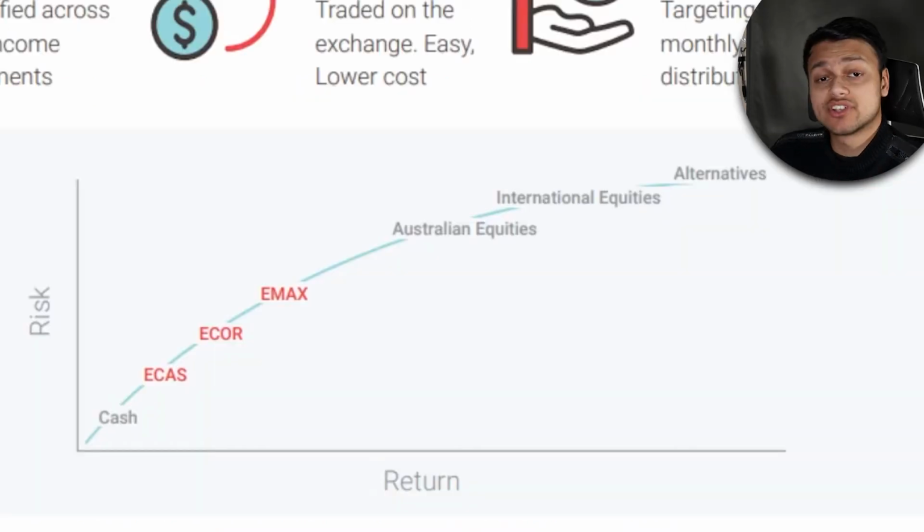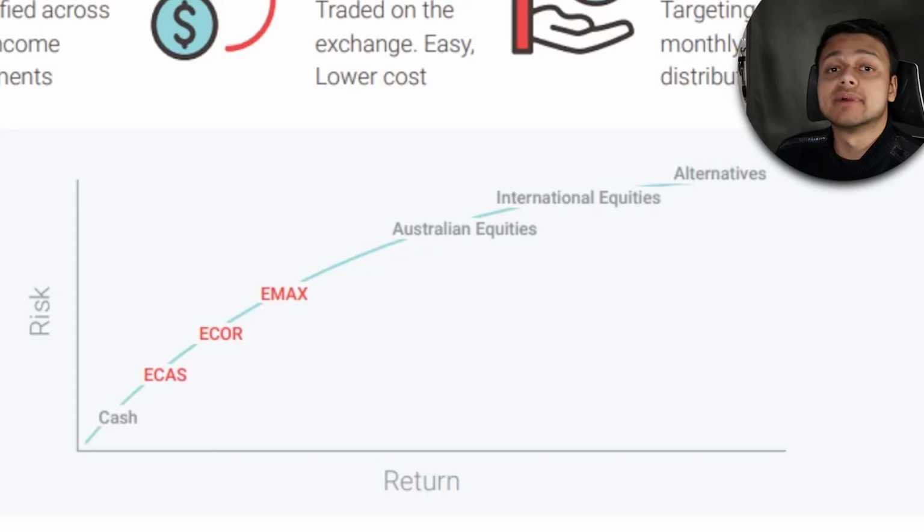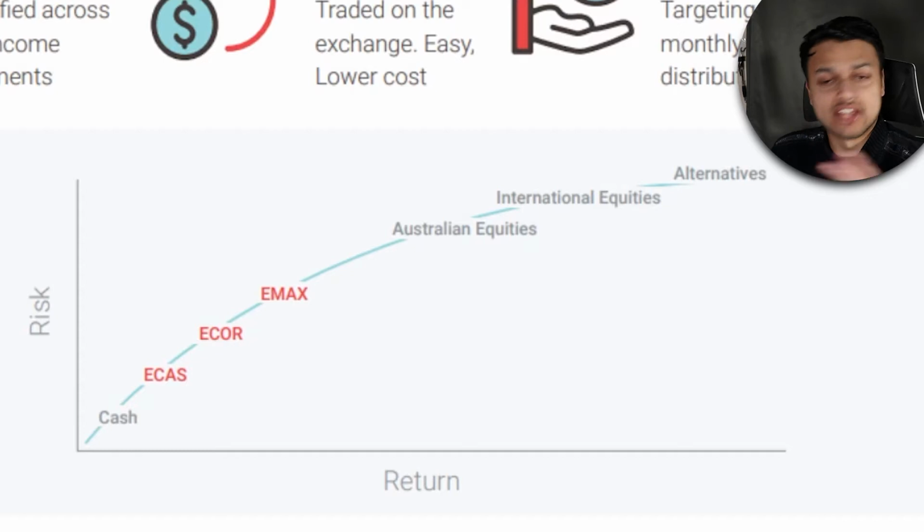So as you guys can see on this graph right here, ECAS is basically the lowest rated ETF out here. It has the lowest risk to reward ratio, as you guys can see, and it is basically targeting the return of the RBA cash rate plus 0.5% return per year. So what that means is that if the cash rate at the moment is 0.1%, and if you add in 0.5% on top, basically they're targeting a return of about 0.6% per year after fees and costs. And this ETF is managed by Daintree Capital, if that makes a difference.